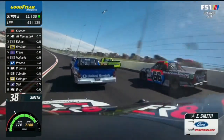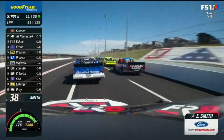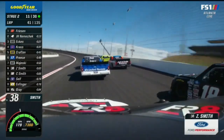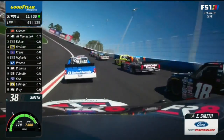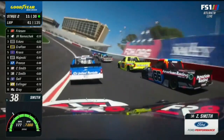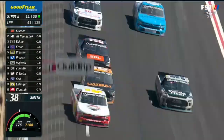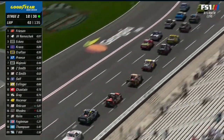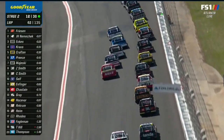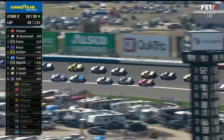You can see Zane Smith started mid-pack. Ryan Preece just ahead of him as well. And there's Chandler Smith on the outside. This is very much the style of racing we saw at the beginning of the race as well. Then about midway through stage 1, it got a little more single file and then ramped back up again at the end of stage 1. So we'll see if it carries on the same characteristics here in this second stage.